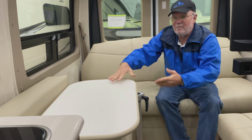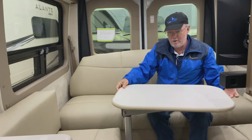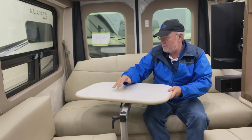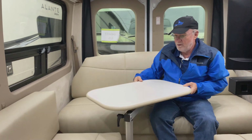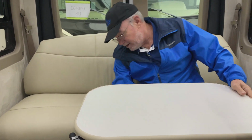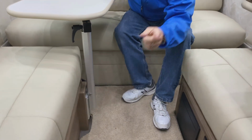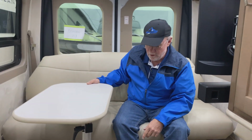This could be raised up a little and perhaps used as some extra space for food prep, although there is a flip up counter extension on this model. But this spins all around like that, so it's kind of neat. And again, it'll slide right off of this track here and mount up front.